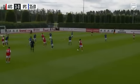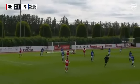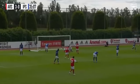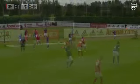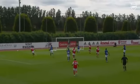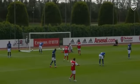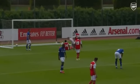Ipswich now back in their numbers. It's an excellent through ball though to find Lokonga. Good ball to the far post, and it's the third goal for Eddie Nketiah. A hat-trick after just half an hour to make it 4 for the Gunners. It's been a really good performance in front of goal from Nketiah.